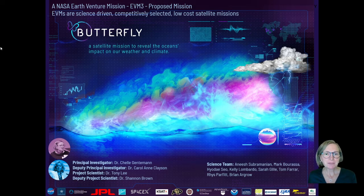I'm Shel Genneman. Carol Ann Clayson and I lead Butterfly, a satellite mission to reveal the ocean's impact on our weather and climate. This mission is being proposed to NASA's Earth Venture Mission 3 competition by the Farallon Institute. We have a diverse team of expert scientists and engineers and collaborators from all of our partners listed below, and several operational weather agencies around the world.